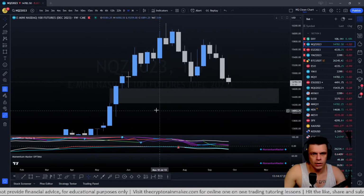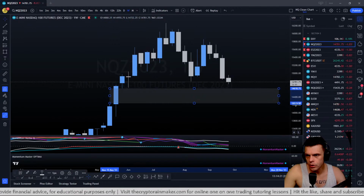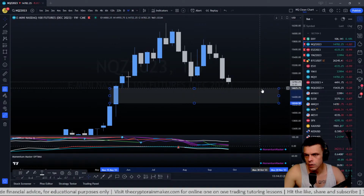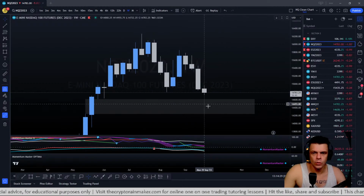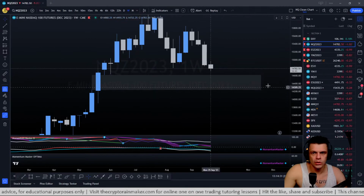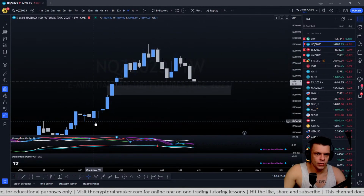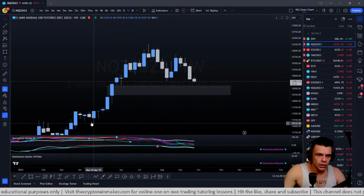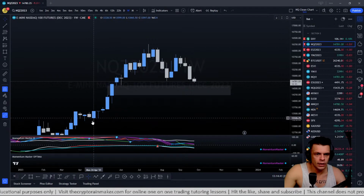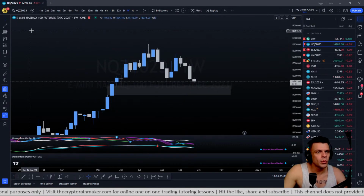This one, so this gap starts at 14,244, and then the upper end of the fair value gap is at 14,618. So it looks like we are drawing towards this imbalance. And let's also get a Fibonacci for this leg to the upside. So we have a low right here. So on either side of this candle, we have higher lows. So that is a low, and then that would be your high.